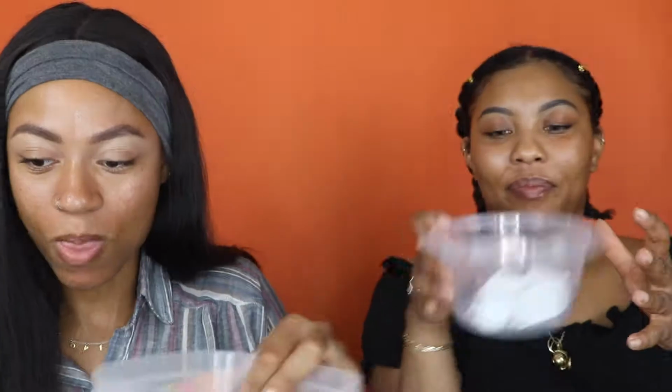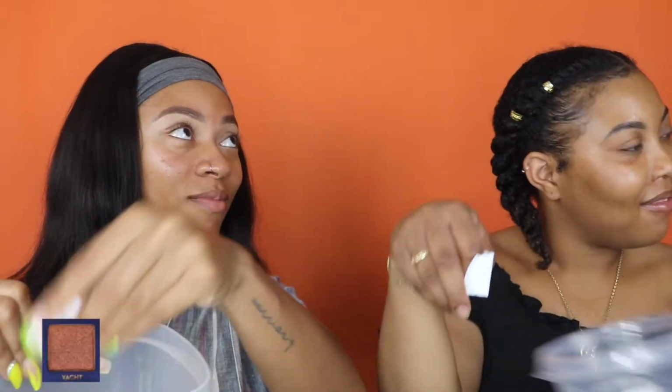Just a little bit of. Okay. So we're using the Riviera palette from Anastasia. Oh, I dropped her and she all fell out. Oh, that's that pretty color. But I did get to use it a few times before it fell. We're picking three shades. Ideally, we would like a transition color, a crease color, and a lid color. Let's hope that's appropriate.